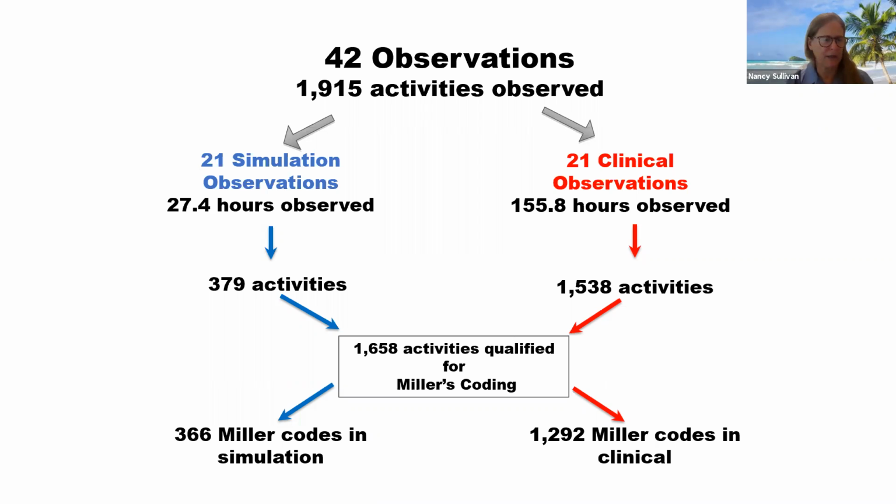When we put it all together, we had 1,600 activities that qualify for Miller's coding, which means that we excluded activities. We did not code for Miller's activities that were non-clinical. We didn't include downtime activities, going to lunch, doing other school work that wasn't related to the patient, that day's patient experience, anything that wasn't directly involved with the clinical experience. So we went from 1,900 to 1,600 activities that require Miller's coding, and that was 1,200 in clinical and 366 in simulation. And the Miller's coding is very important, as you'll see, as we move forward and continue to look at the data.